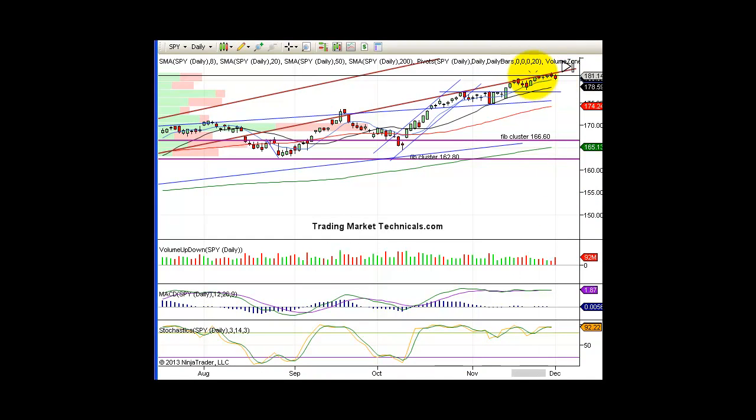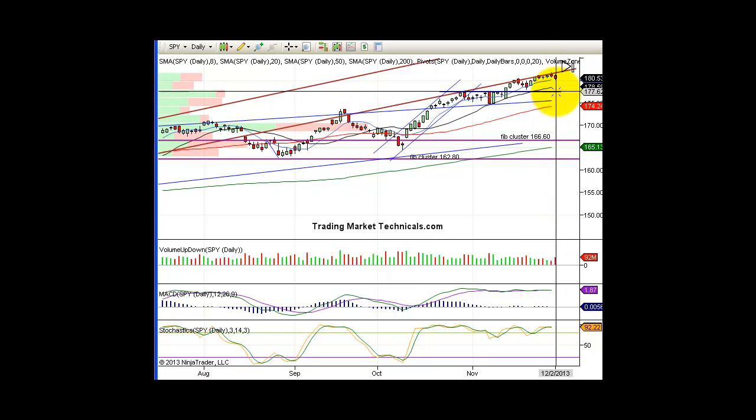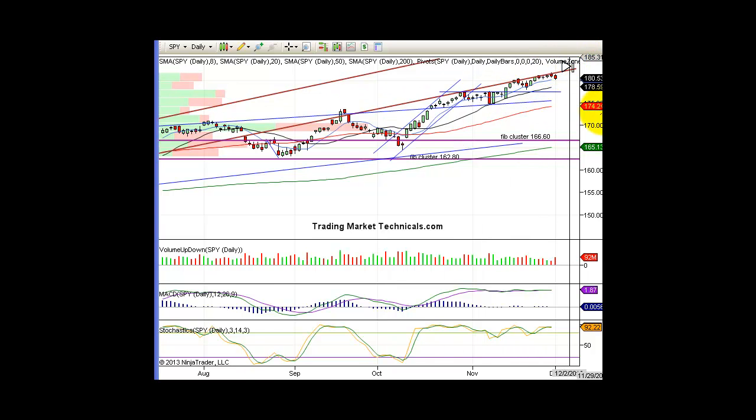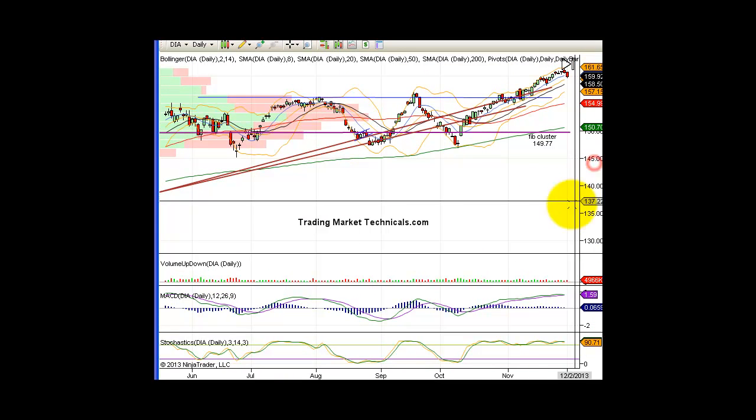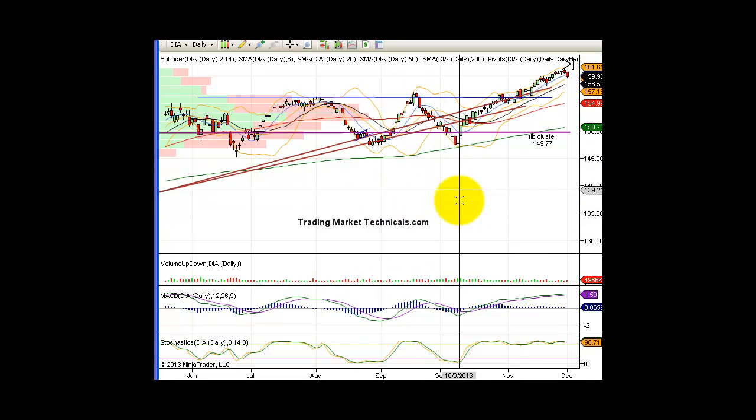Spiders, as you can see, are capped right now on the 2012 uptrend channel, the lower end of this uptrend channel. So again, a good pullback would be to the 177.62. Even here, we need a little bit of a pullback. Otherwise, if we do get a sell-off, it's going to be much nastier and faster than any type of pullback that's been on a stair step.